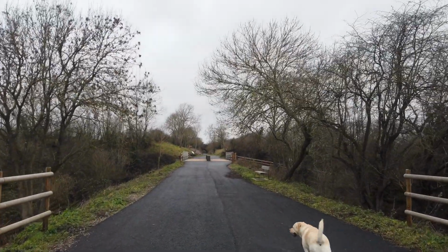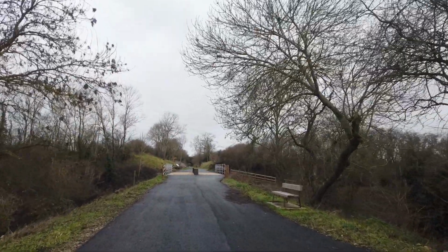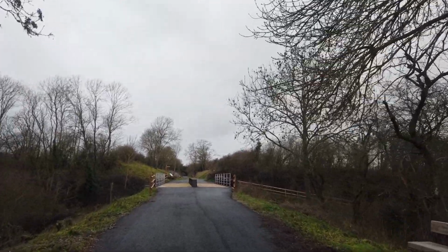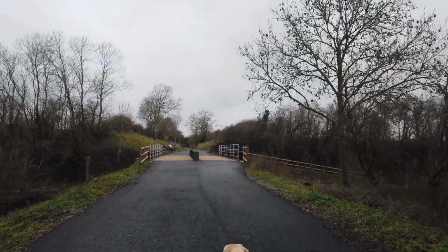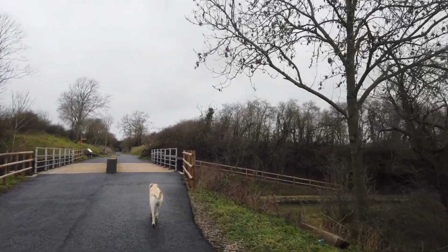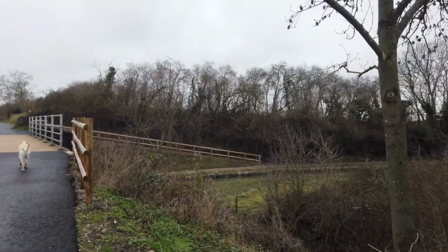So yeah, this is pretty good. It's not going to get too muddy today, which is nice because now they've turned it into a cycle route. I think I'll come back here in the summer and cycle it. It should be quite good. This next bridge that we're coming up to should be the Grand Union Canal. So we'll just have a quick walk down the side here and have a quick look.